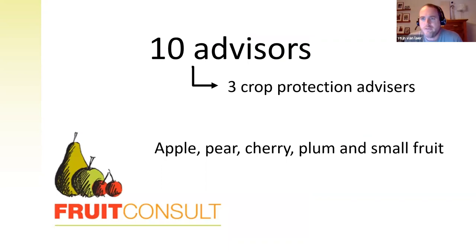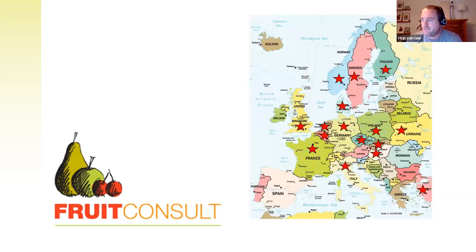Fruit Consult is a group of 10 advisors, of which three give crop protection advice. I'm one of them. And we give advice for apple, pear, cherry, plum, and small fruit, although small fruit is only in the Netherlands, whereas for the others, we also give advice in the other European countries, which are indicated in this slide. Our main activities are in Belgium, Netherlands, Germany, and Italy.